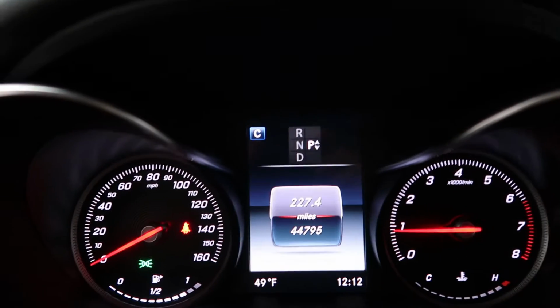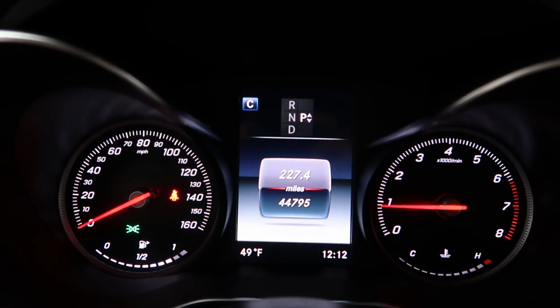This GLC has 44,795 miles. Carfax and service records available online.